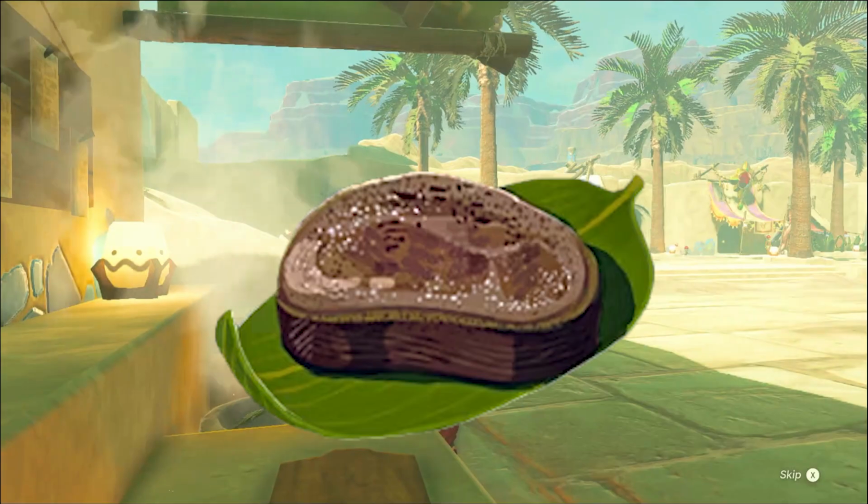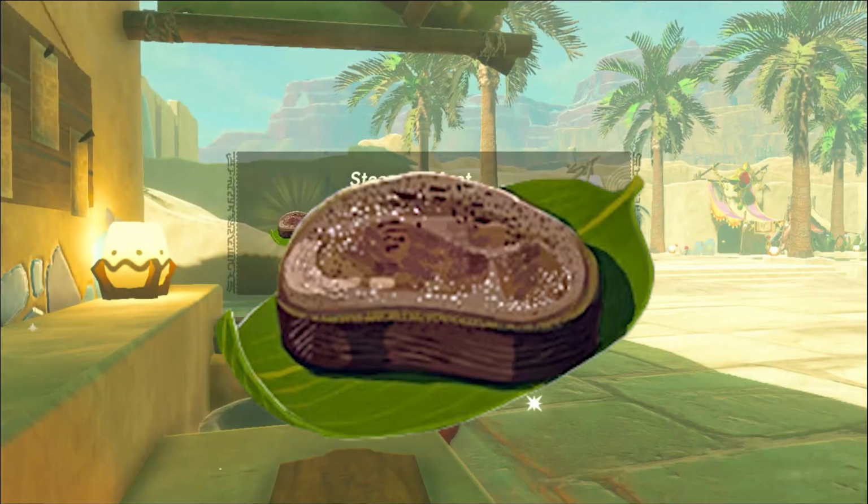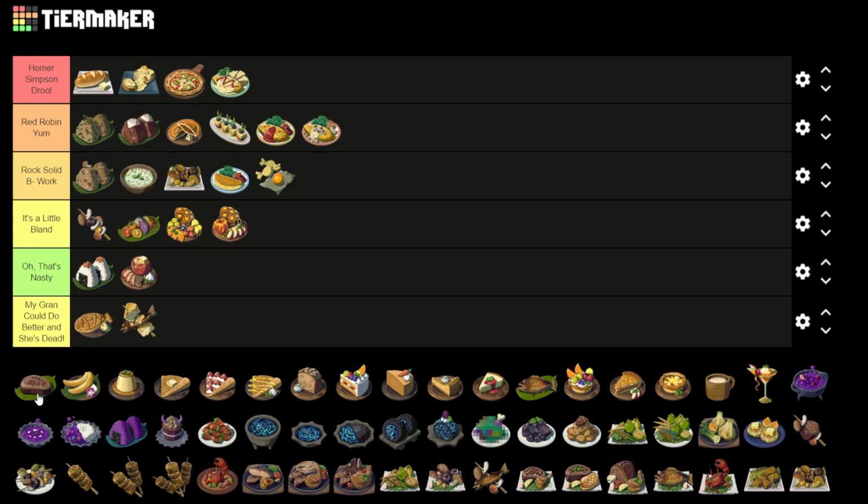Steamed meat. Steamed meat is so funny to me. It's just meat on a leaf. I don't know why it's so amusing to me, but you know what? To me it's a little bland.